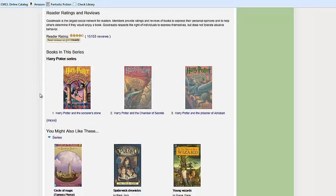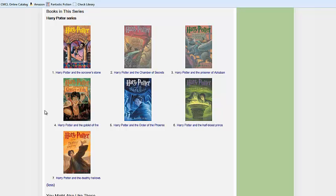Next is another set of series information. The covers are nice and big, but the words are very small, and it doesn't go into as much detail as LibraryThing did. It's always a good idea to check both LibraryThing and NoveList for series information because one might not have updated the most recent book, and you don't want to miss out on it. Click More to see more of the titles.